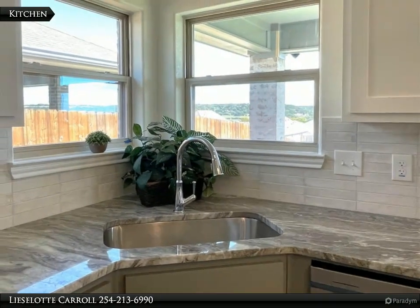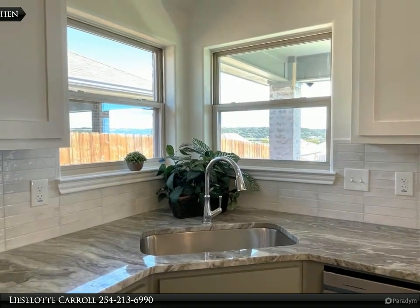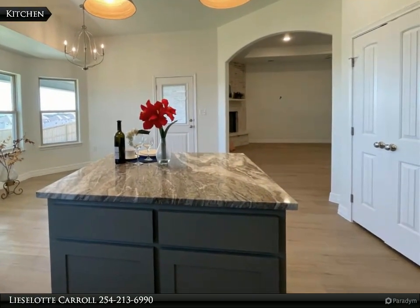Corner windows, above a farmhouse-style sink, pump natural light into the kitchen. Beautiful exotic granite tops the center island and the base cabinets.